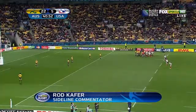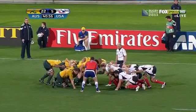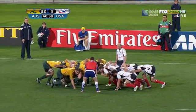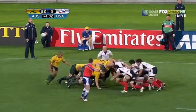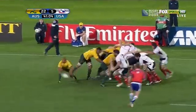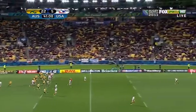Got a great kicking game, Berwick, and probably the best kicker of the football out of hand in the Wallaby side. So look for him to try to steer the team around with his boot now. He's in a running stance at the moment, Berwick. No, going to kick. Goes long down the centre of the park.